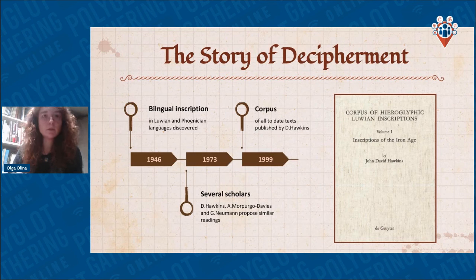1999, all of the known texts, and they are transliterated. There is a description provided there. They are translated as well. There are lots of commentaries and further literature suggestions. So this is a really wonderful book.